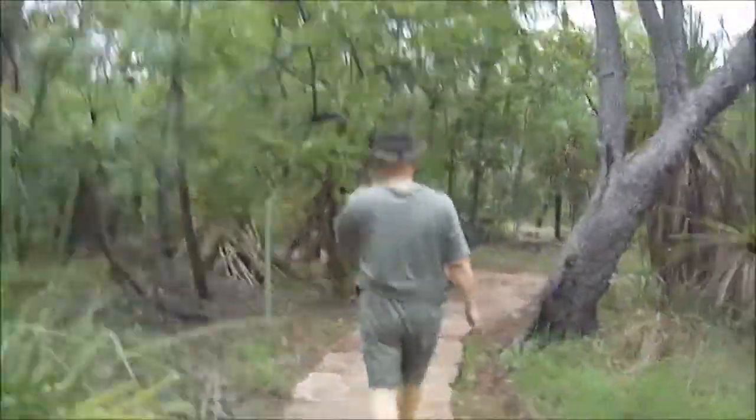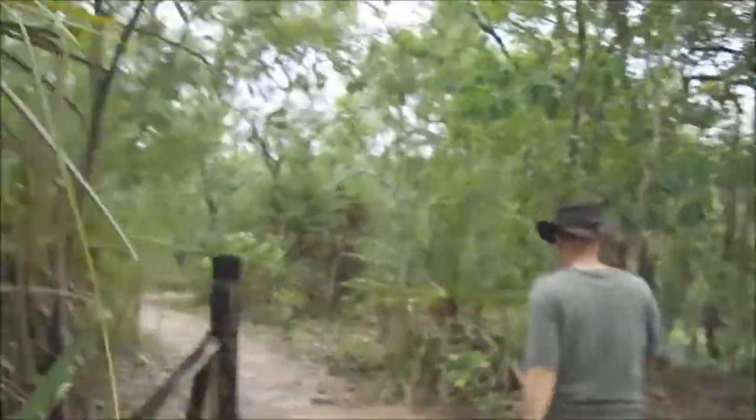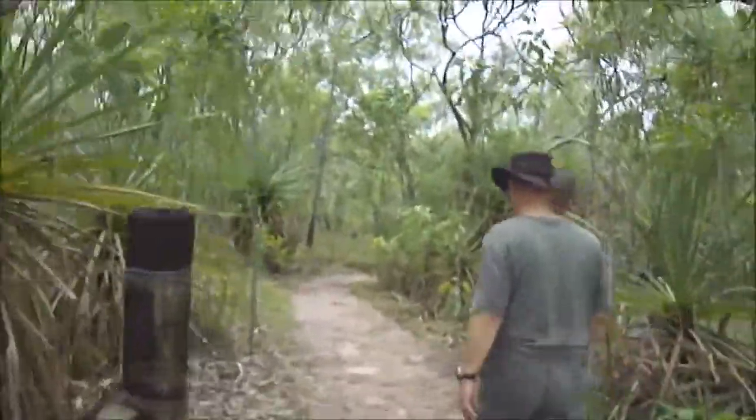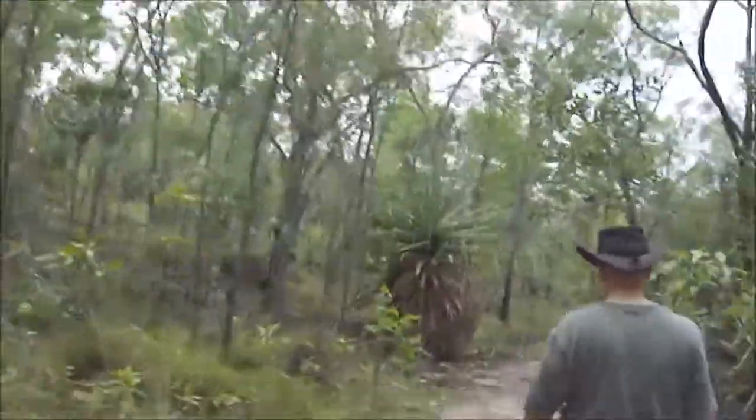All right, we're going to Buley Rockhole, and people swim here. I can hear the waterfall, so there's some water here. Then we're going up the road to the Florence Rockhole. You can walk, but we don't want to walk. It's quite pretty scenery. This is in Litchfield National Park.